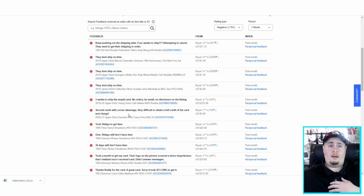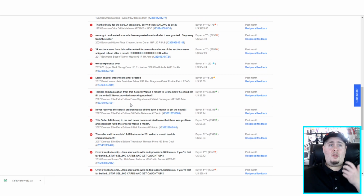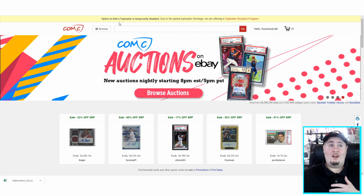Second card with corner damage. Very difficult to obtain full credit of the card and charge. 30 days to ship. So the other experience that we're seeing is COMC is not shipping cards in top loaders. At the top of COMC, you go there, option to add a top loader is disabled. Due to the global top loader shortage, we're offering a top loader buyback program.